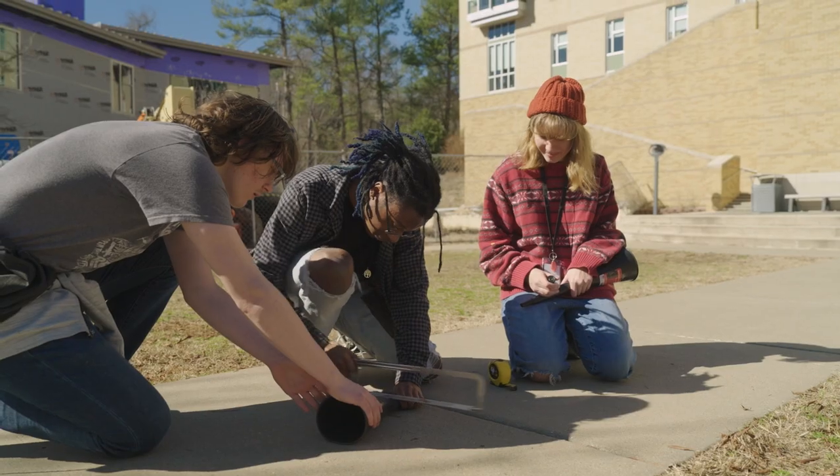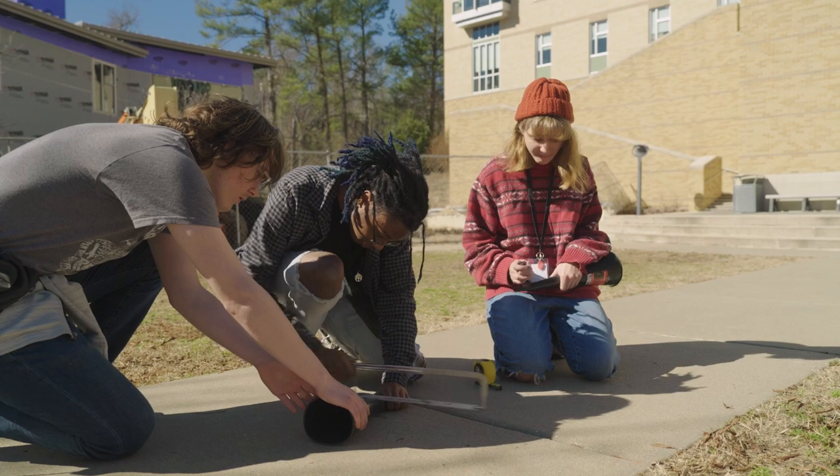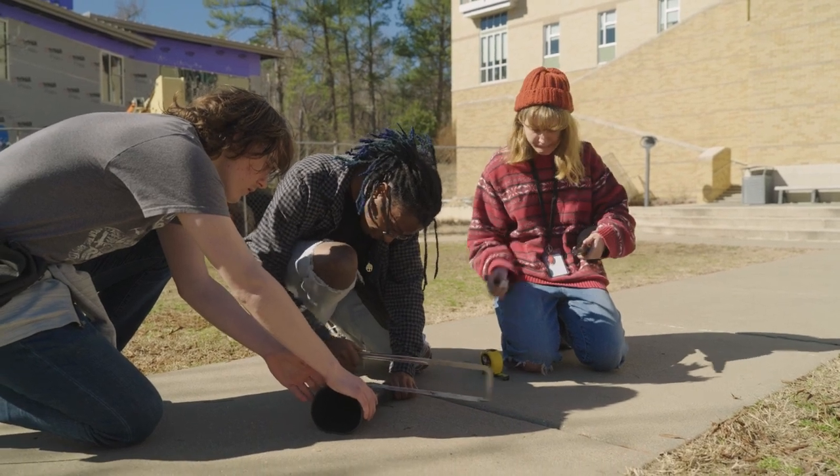It's all student-led. I play a support role, but we have a great pair of co-presidents. What the lens does, it's been a learning experience for both of us.